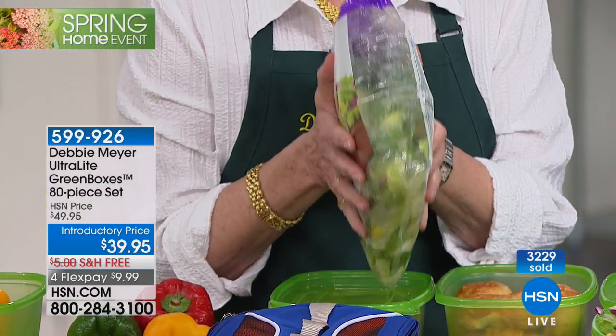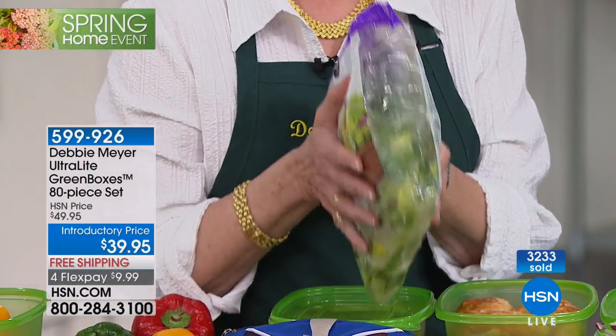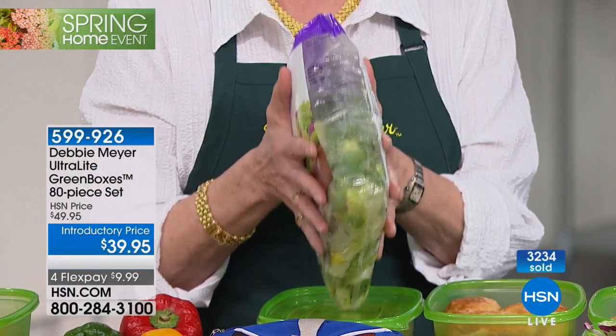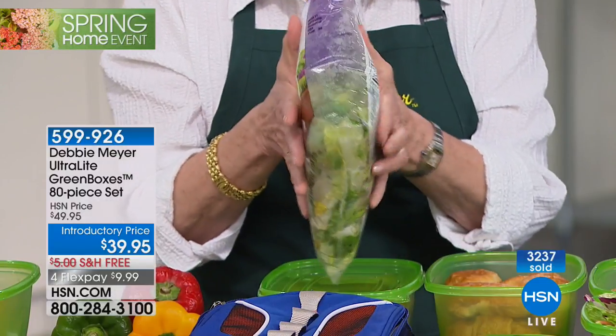Okay, this is the science. I'm going to do this real fast for you. Ethylene gas is the enemy of fruits and vegetables. It is not air. It is ethylene gas. Your fruits and vegetables out in the air won't do anything different. It's the ethylene gas that's hanging around them because it's coming off of all the fruits and vegetables.